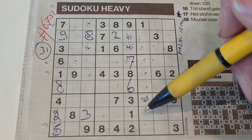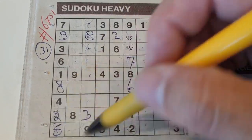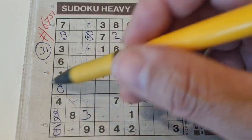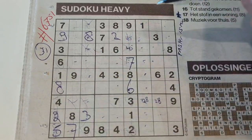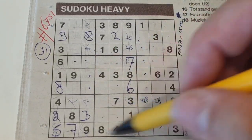6, 6, 6, 6, 6, 6, 6, 1, and 7. 3 missing numbers in this big square. One of the missing numbers is 7. We have a 7 in this row, so no 7 in these two boxes. So one box left for the 7 in this big square, it should be there. 7. So two numbers left in the last row.